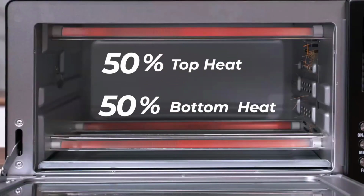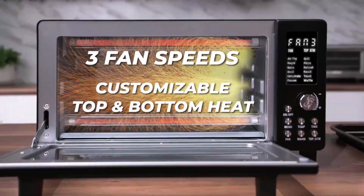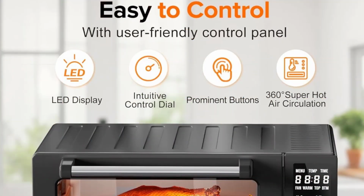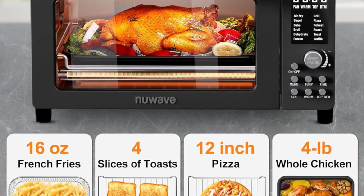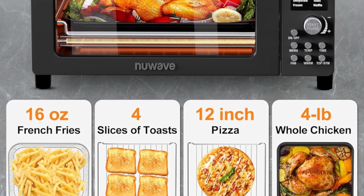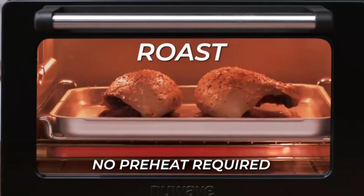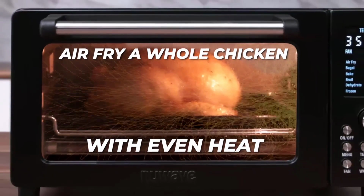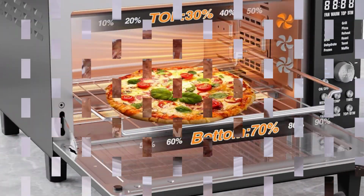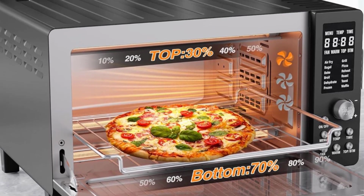Featuring quick and even crisp technology and a 21 QT capacity, it cooks 3x faster and delivers 35% crispier results compared to other brands. The ultra-fast convection system ensures even cooking on multiple racks, eliminating temperature fluctuations. With a maximum temperature of 450°F and adjustable fan speeds, it gives you full control over your cooking process. The interactive digital display makes operation easy, while PFAS-free accessories guarantee safety for your family.